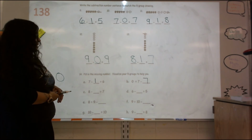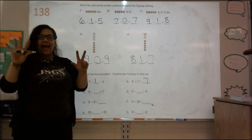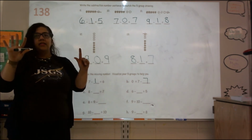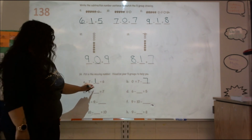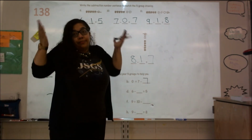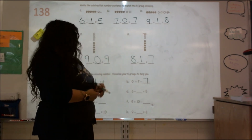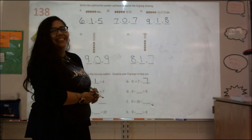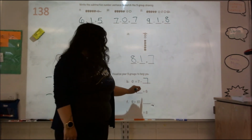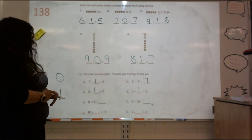8 minus what is equal to 7? I have had 8. I now have 7. Look what happened there. 8, 7. We took away 1. Letter D reads 6 minus blank is equal to 5. Notice we're moving the missingness around, the missing piece around. 6 minus 1 is equal to 5. Good job.